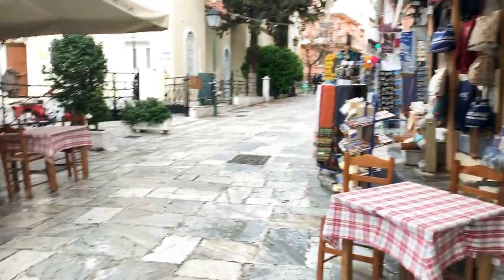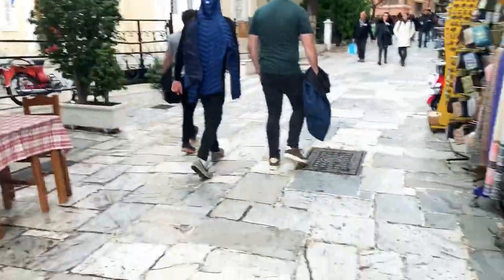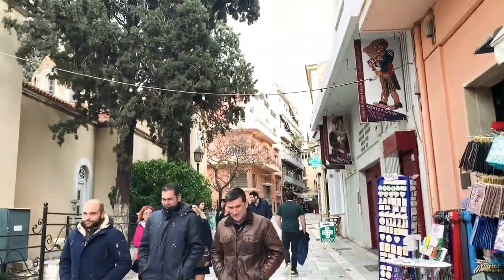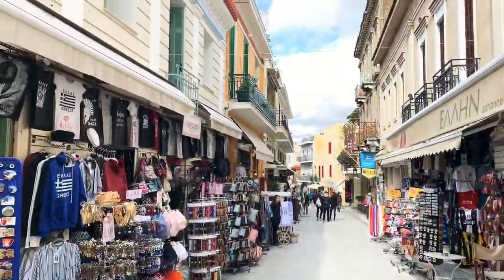Well, this place is nice though. It's called Sasa. Got your little candies and stuff. Little knickknacks, trinkets, and such. The Plaka is nice though. So look at these sights though.